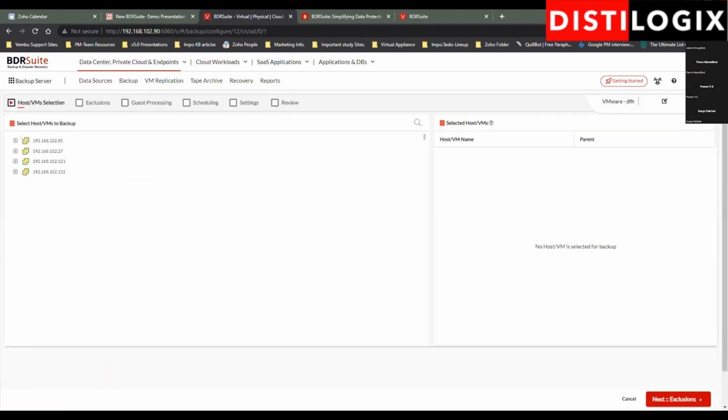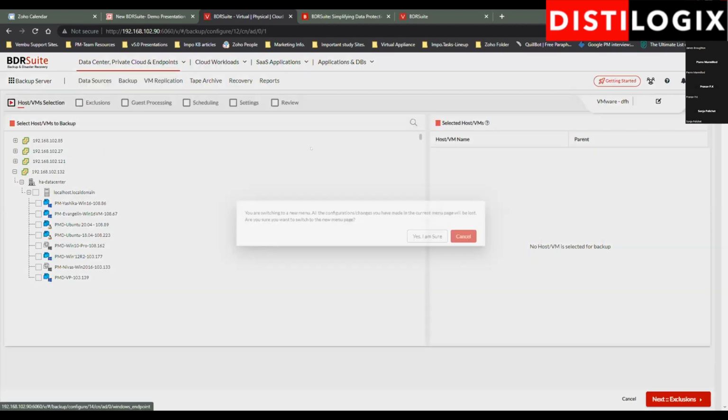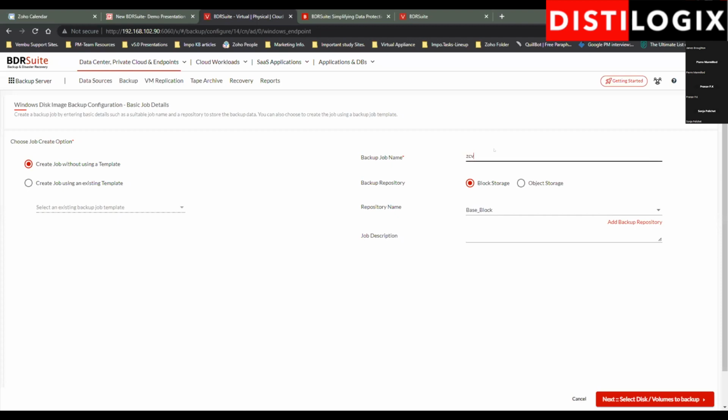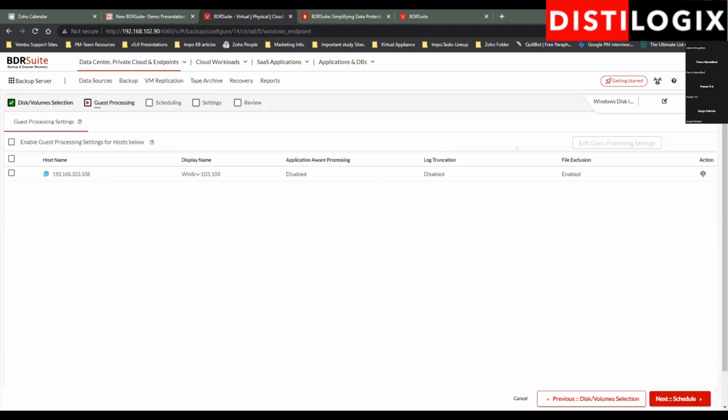And here is the list: if it is VMware, you can select the virtual machines, or if you're going to choose a Windows machine, just go to Windows, disk image, or a file or folder, give them a backup job name, and choose the repository where you want to store. Here is a disk image that has been shown. So you can select the particular disk and move forward. This is guest processing: if the Windows machine has hosted any applications, then you can use this option to enable application aware processing, so that you will be able to restore that Microsoft application specifically at a granular level.